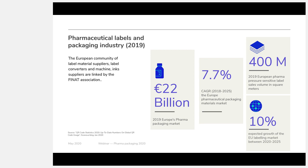To finish on numbers, what is interesting when you look at pharma packaging and decoration technology is that pressure sensitive has been adopted from the early days by the pharma industry. We speak about a penetration of more than 80%. The other alternative solutions might be sleeve, might be direct printing. So pressure sensitive, thanks to its versatility, has been strongly adopted over the years by the pharma industry.